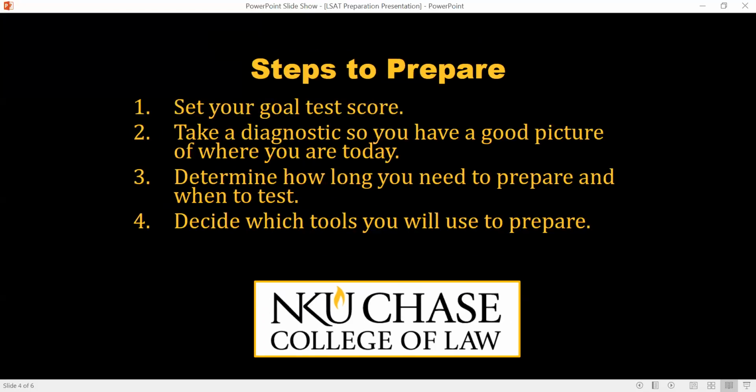So after you have decided you are definitely going to sit for the LSAT, where do you go next and what should your next step be? The first step is to set your goal test score, which is in a competitive range for the law schools for which you will apply. To find out what a competitive score is, you can reach out directly to the schools you are interested in applying to, or you can also find this information on every law school's website under their American Bar Association disclosures, or you can also find this information through the LSAT tools that they provide online, including their school comparison tool.